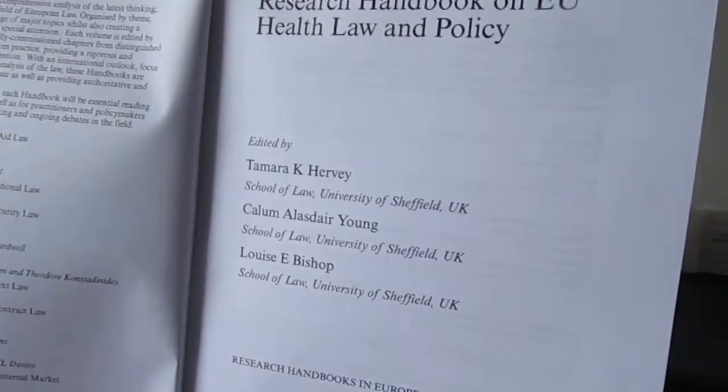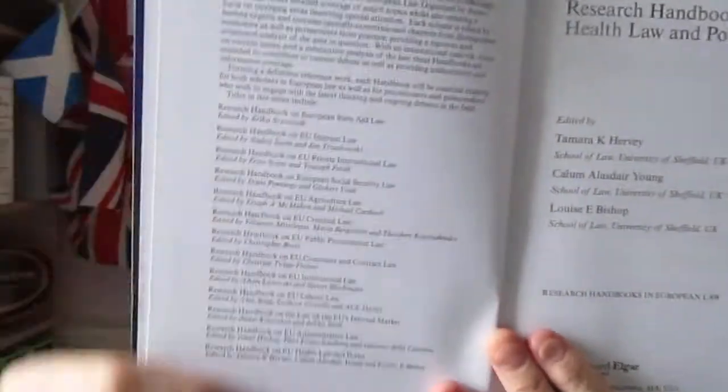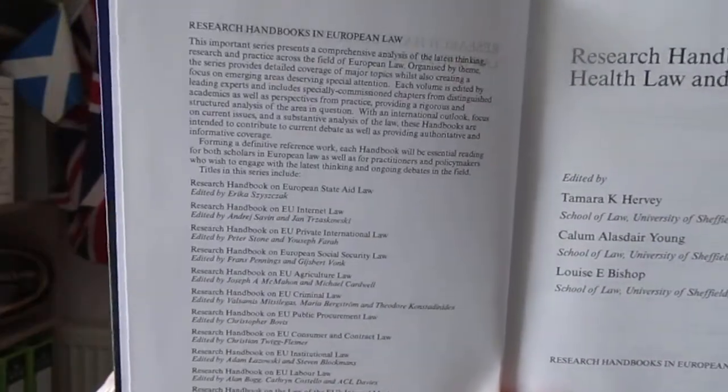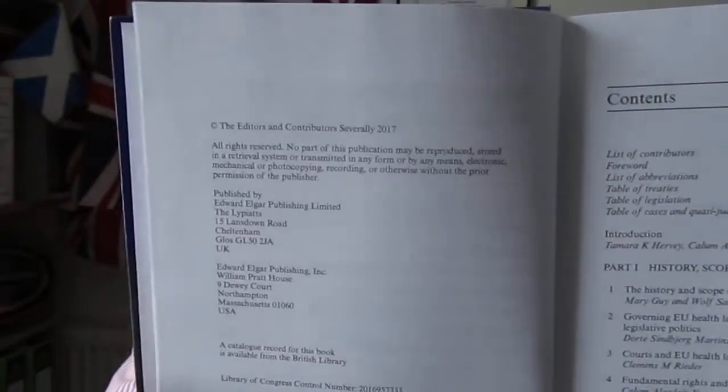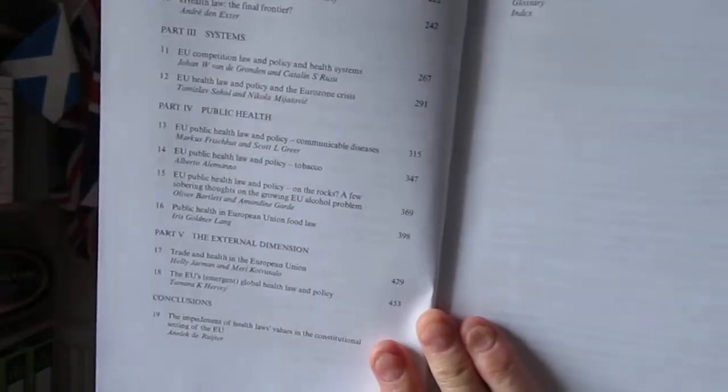Going to the front of the book, you can see the main front page there. And you can see the list of all of the books in the Research Handbook series on European Union law. A large number, actually, some of which we've looked at, not very many, but we've looked at a couple. There's the basic information about how to access the Elgar Online site. And then you've got the actual contents there, split into various parts. There are, in fact, 5 parts, and then there are conclusions.